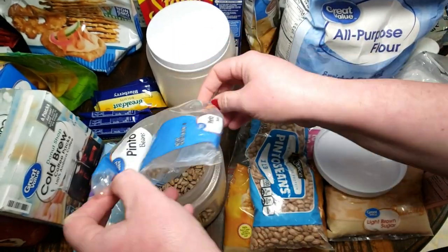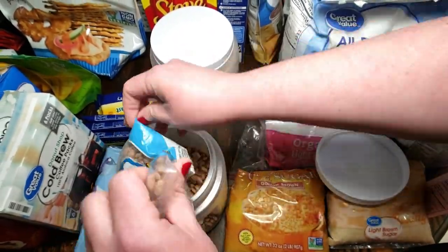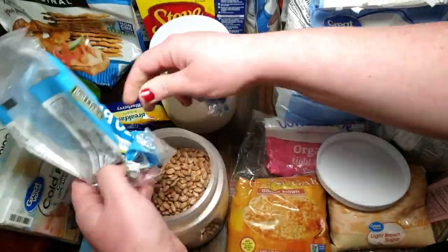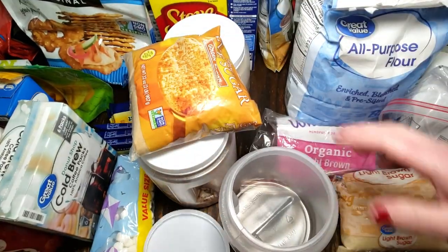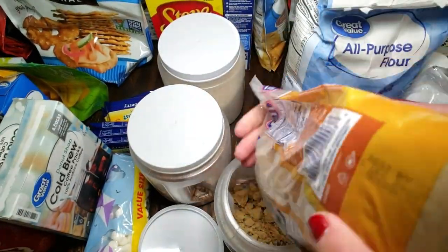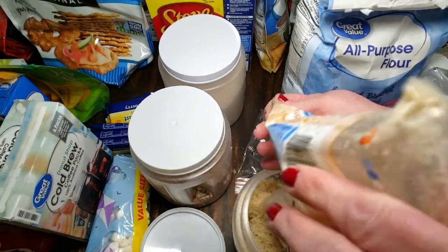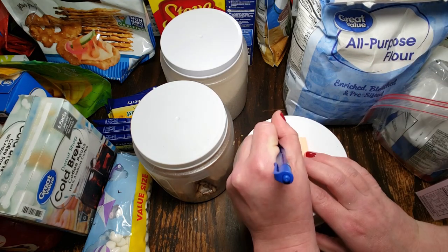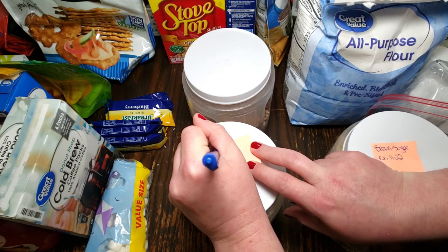So the smaller ones were perfect for things like beans or brown sugar, which we don't keep a whole lot of. And the larger containers are good for things like flour and sugar that I tend to buy in bigger bags. As I unloaded everything into these canisters, I wrote down the name and the expiration date on a sticky note and stuck that to the lid just to help keep track of everything until I get to the labels.